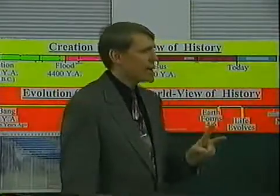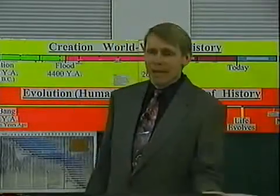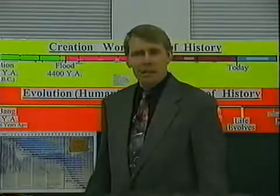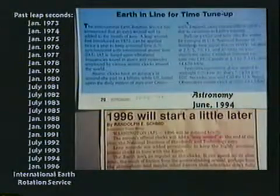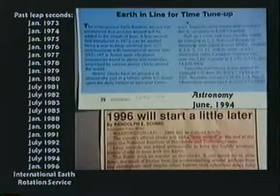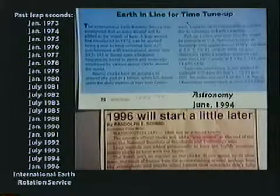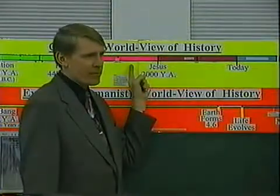The tides slow it, and the internal friction. Those are at least three. There may be more factors, but those are three that I know of. The bottom line is the Earth is slowing down, and it's measurable. These are the dates when they've added a leap second to the clock, from 1973 up to 1996 I have here, because the Earth is slowing down. Now, if you go backwards in time, obviously the Earth used to be going faster.